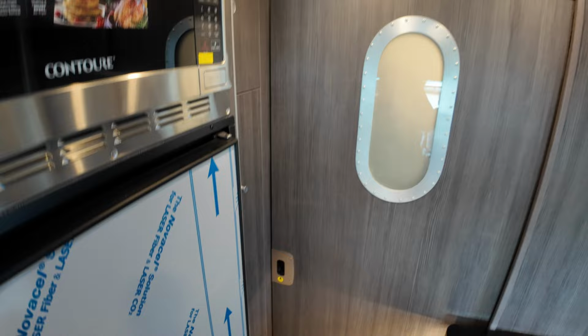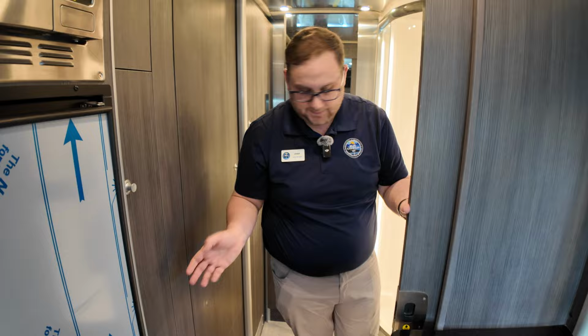Now for the bathroom area, you do have a pocket door, and it does lock in place, so that's actually locking it in place when it's all the way closed or all the way open, so the door won't come until you push that down. And the same thing for when it's open. I just noticed the toilet paper holder is on that door. That's kind of funny.